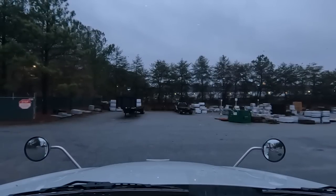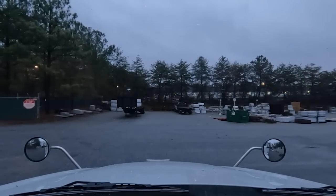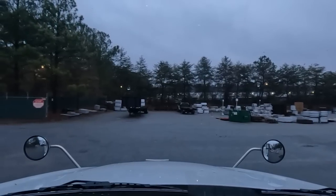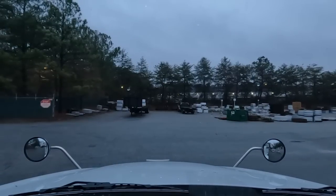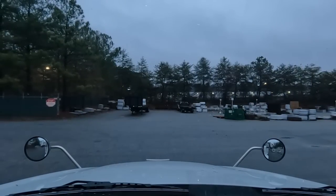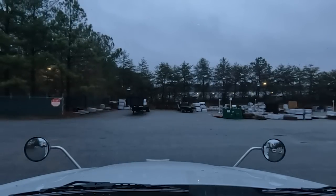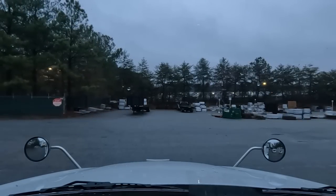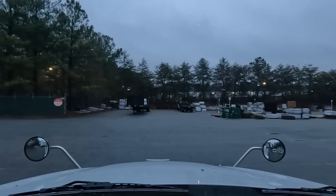Can you see it in the mirrors? Tiny bit. You still got about 10 feet. Okay. Yeah, keep coming back. There you go, about 5. About a foot left now, and almost just a tiny bit more. That should be good. Cool. That's good. Alright.